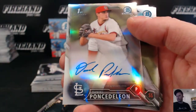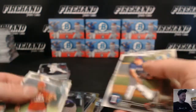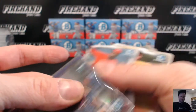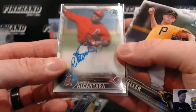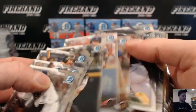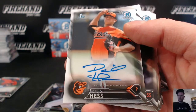Stuff. Daniel Ponce de Leon for the Cardinals. Refractor auto to $4.99. Lobby with the Cardinals, stacking them up, man. Stacking them up. Jermaine Palacios purple refractor for the Twins. Victor Alcantara for the Angels. And Joey Amar. David Hess, the Baltimore Orioles, 11 Smackman.